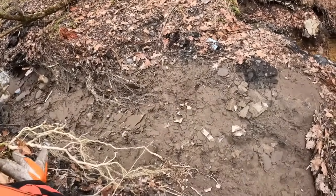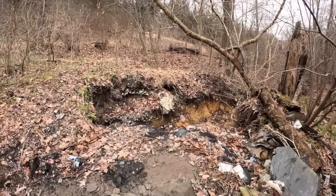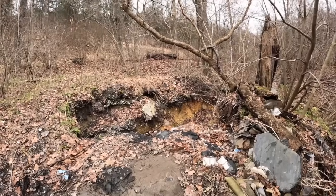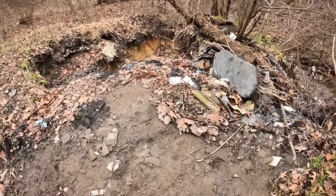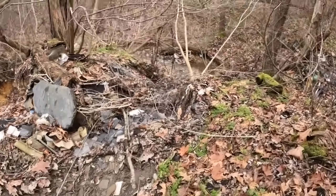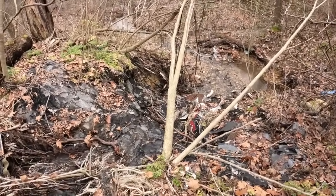I don't know how solid that is down there, so I'm not even going to try it. But all that over there was never like that until probably last year. That's why that dirt all looks so brown and fresh. Man, unbelievable. Yeah, it used to trickle right down here. Wow.